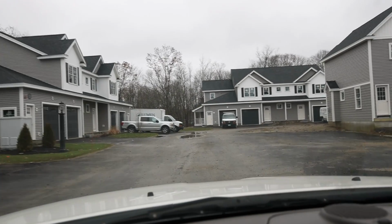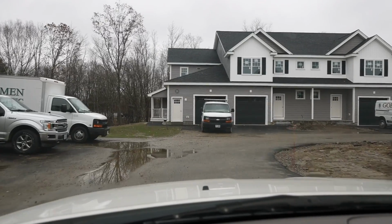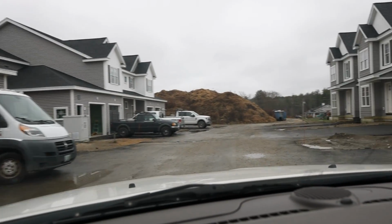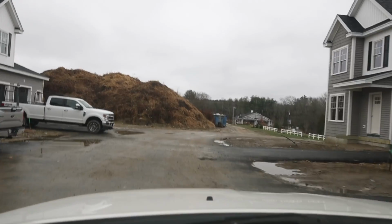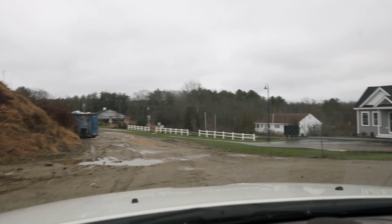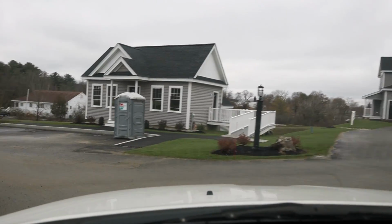And it's pretty much just a circular neighborhood, so you definitely could walk around the neighborhood once it's done, and enjoy the area. But really the key about this neighborhood itself is just its prime location right off of Route 1, right next to the outlets, really close to York Beach, really close to Fort Foster as well, and Kittery and the harbor. So that should give you a good idea of what the neighborhood is actually going to be like.